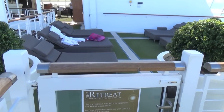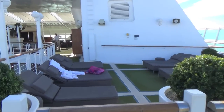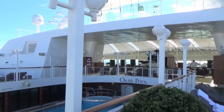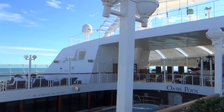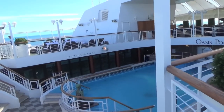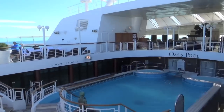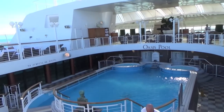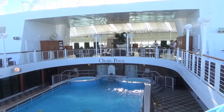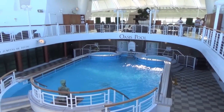This is the retreat on the Azura. You have to pay extra for this. The sunbeds are a bit plusher. There's some nice seats in there with a bit of shade. So all that area you have to pay extra for, about £200 per person, I think. It's called the retreat. And below it is the Oasis pool. Adults only actually, so adults only in that one. That's called the Oasis Pool. Above it is the retreat.